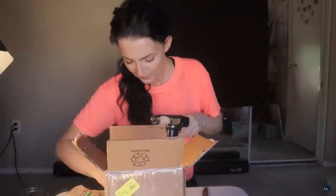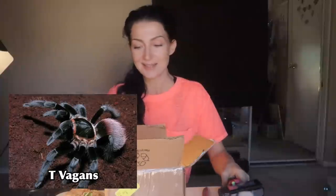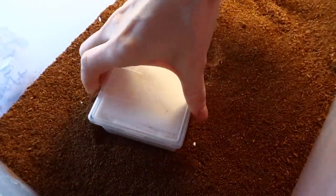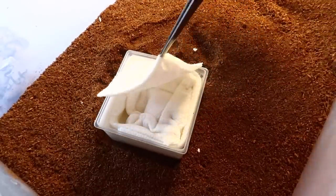There we go. That is a pretty big, I believe this is the T. vagans. Common name would be Mexican Red Rump. This guy looks like he's gonna be pretty big. You don't wanna handle them, though they do have a very docile demeanor. We're gonna use this. Okay, let's go ahead and pop the top off. Meet our new spider friend.